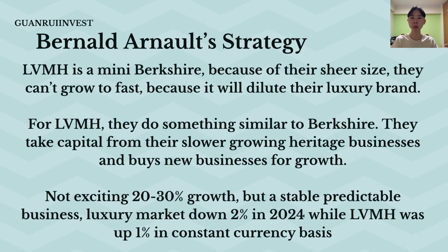The luxury market last year was down around 2% globally, but LVMH was up around 1% on a constant currency basis. So this clearly shows that LVMH has resilience and it is one of the high quality luxury companies in the entire sector. That's why it's the second largest luxury company in today's world.